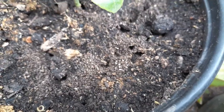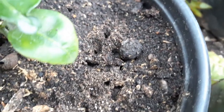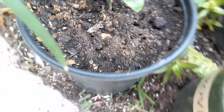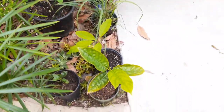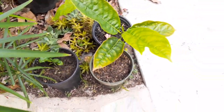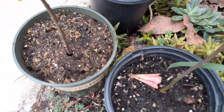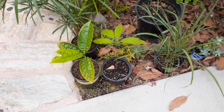Now this is a little citrus tree here, but you can see each one of these little holes is where these ants are digging up. They're basically aerating the soil, which in a way is good, but what they're also doing is eating the nutrients out of the soil. So if I fertilize, say, with any fish products like fish meal or fish bone meal, I did seabird guano in here as well, these ants will actually eat your fertilizer right out of your soil.